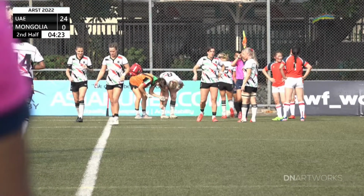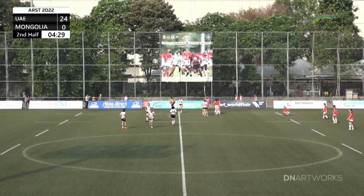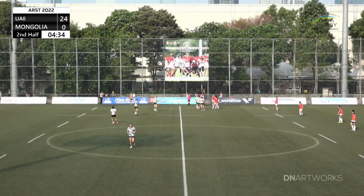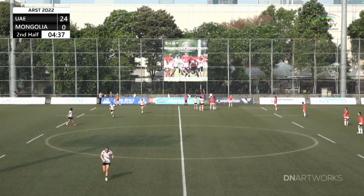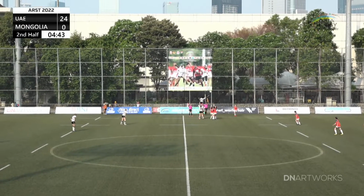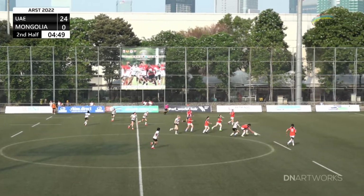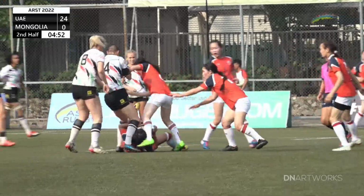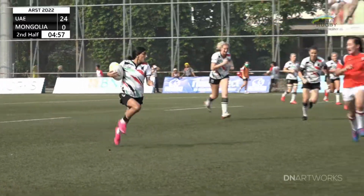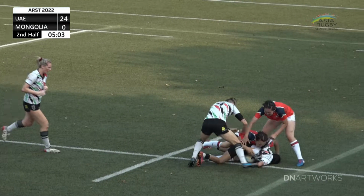Substitution here, I think, for UAE. Yes, it is. Number 14 is on. This will be a UAE line out. Mongolia now, the best opportunity so far for them. The ball's gone back another 10 metres, but it's been stolen by UAE. They're very strong in defence, and now they're turning defence into attack. Good cover defence there from Mongolia.